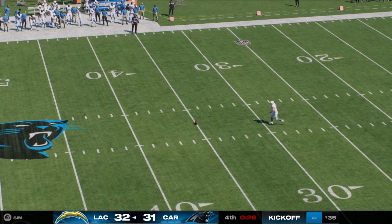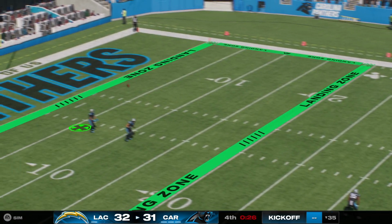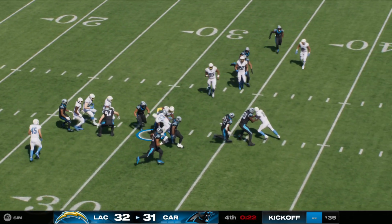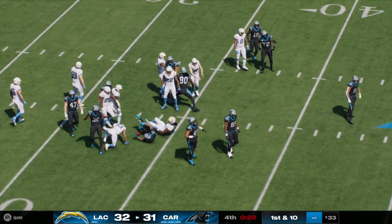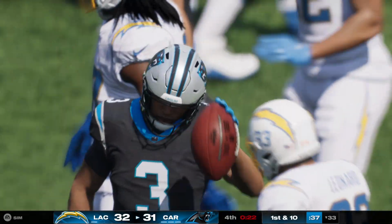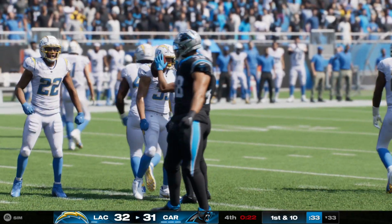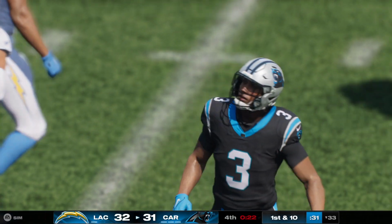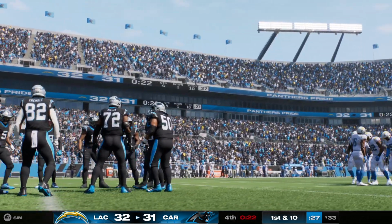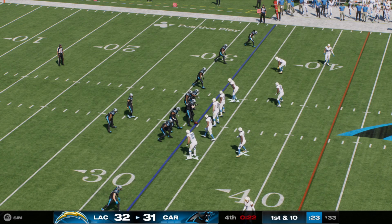Here's Dicker now as he'll send this one away. And a good effort on the return there. Gets him across the 30, up to the 33. And now it's the Panthers' turn, trailing by 1 after the 2-point conversion. A little over 20 seconds to go. They've surrendered a double-digit lead, but can rescue themselves late as they come up on first down.